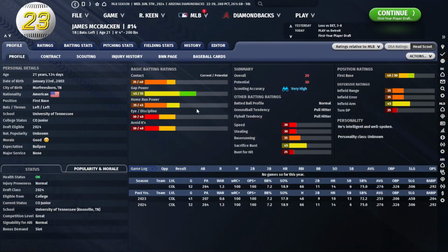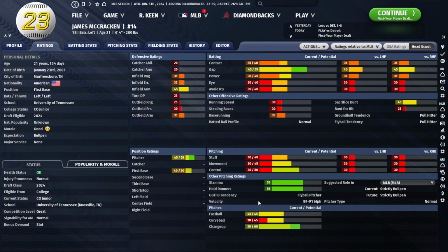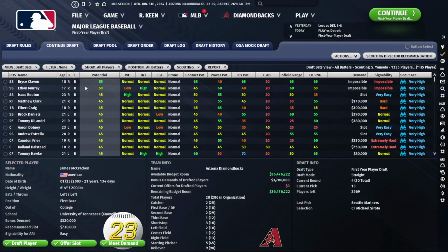And our guy thinks we should take a first baseman who stinks. I mean, this is a guy who plays for Tennessee. I've never even heard of him. Oh, so I guess he's a pitcher. Okay. But even then, he's not great. 40 stuff. I mean, he's going to have one good pitch. No, thank you. Do not want James McCracken on my team.